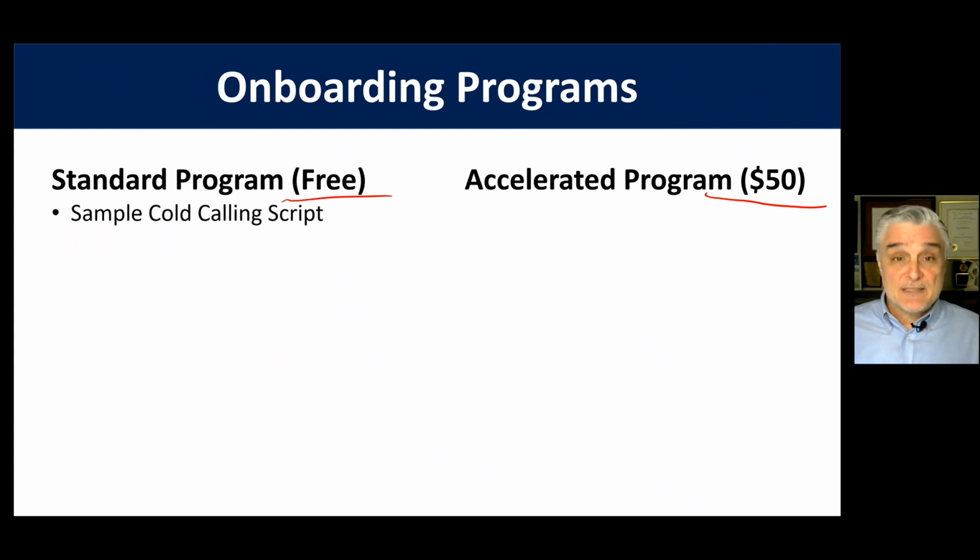In the standard program, we'll give you a sample cold calling script. You can use it, you cannot use it, you can modify it. We strongly encourage you to use it almost word for word the first few days until you get a good feel for how we're trying to prospect, how we're trying to find our leads, okay? We're not trying to sell everybody that they've got to get on this call, that it's a great thing for them. We're looking for those people who are already interested in it, okay? So we are disqualifying 95% of everybody to find the 5 who are qualified, who are interested. That's our approach, okay? We'll also give you the instructions for setting up the complimentary diagnostic call.